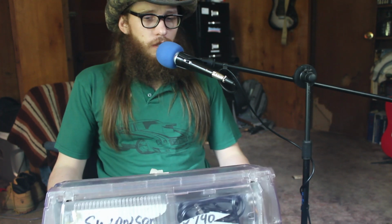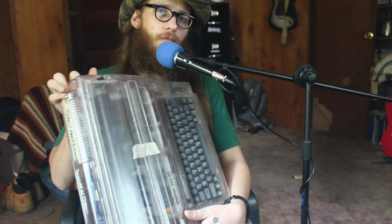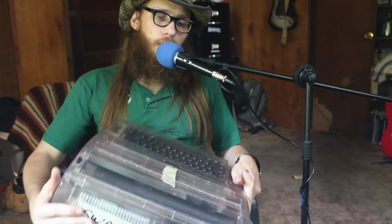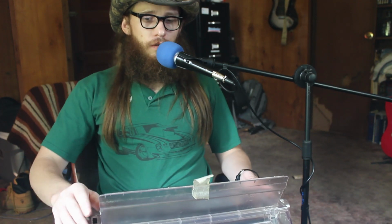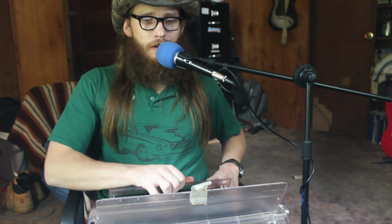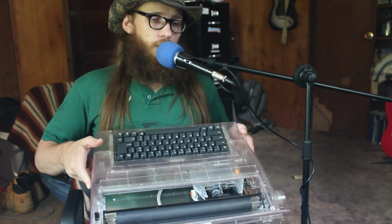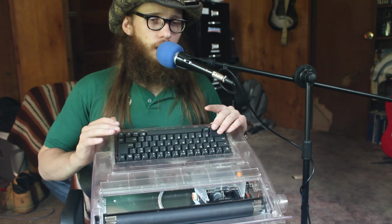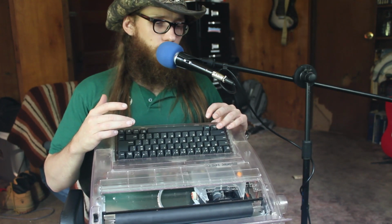This is my Swintech 2410 typewriter that I bought in prison. This is what I did most of my schoolwork on. It's a pretty cool little typewriter. It's got a lot of cool functions. You flip the thing up, take your keyboard cover off, and you go to town. What's cool about this is you have a code key right here, and that code key allows you to do a lot of things with this typewriter.